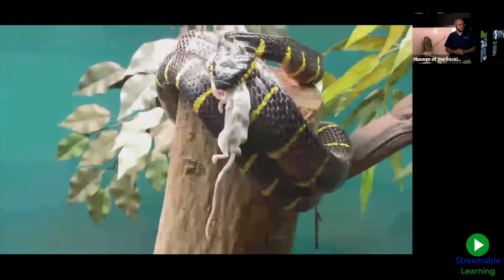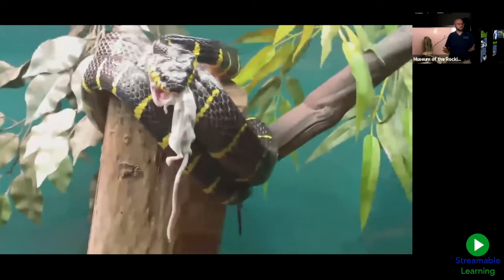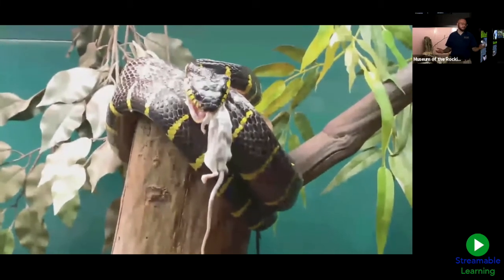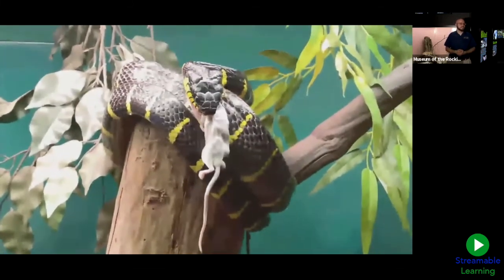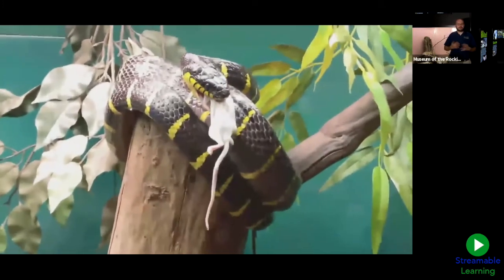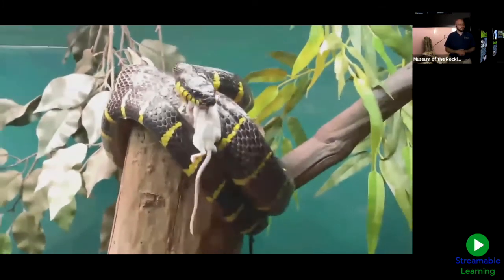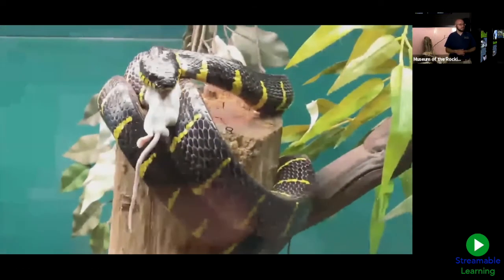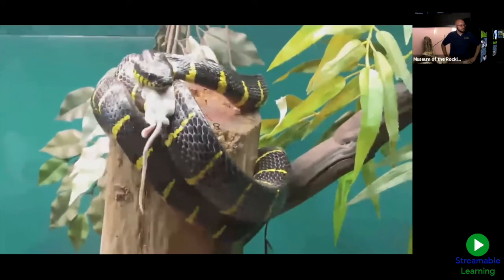Still working on it. Usually this will take this particular snake anywhere between, say, 5 to 30 minutes. It depends on if he wants to really take his time and savor the taste, or if he thinks there might be a threat nearby, he may just hold on for a little bit. And then once he starts going, he goes pretty good. He's going to start shoving it down as fast as possible.